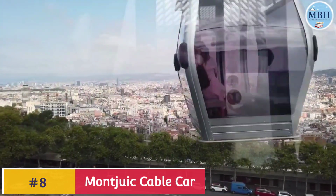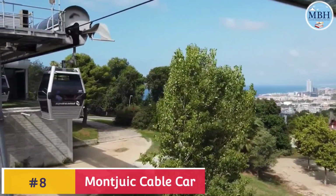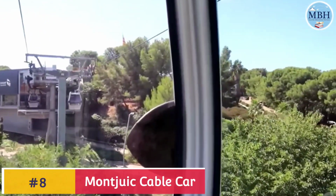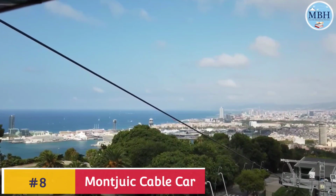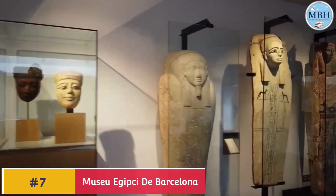The Montjuic Cable Car runs between the funicular station and the top of Montjuic Mountain, taking visitors on a 750-meter-long trip high above the city. Get a bird's-eye view of Barcelona as you climb to Montjuic Castle. Number 7, Museu Egipci de Barcelona.